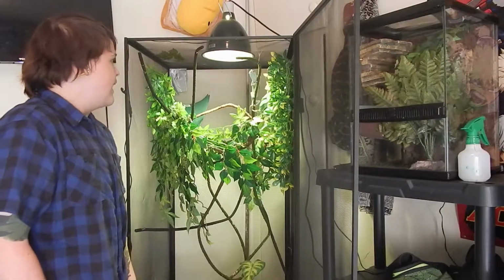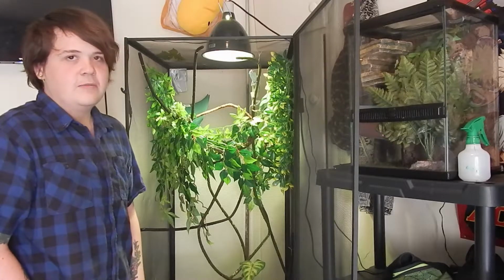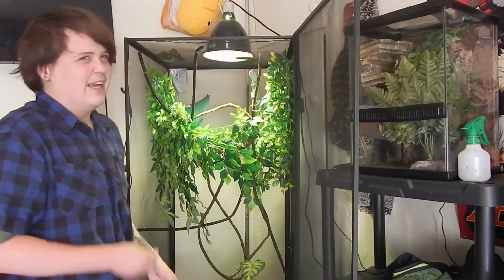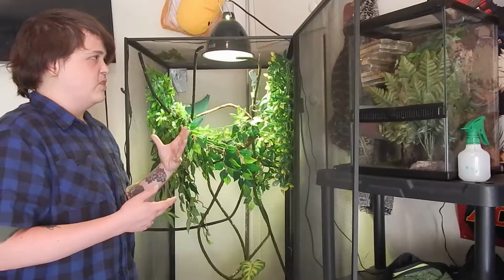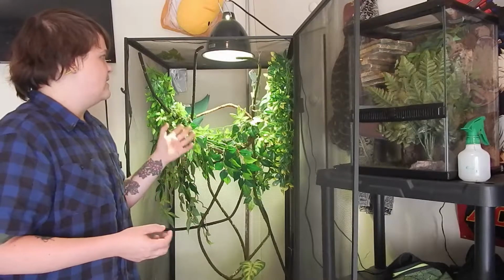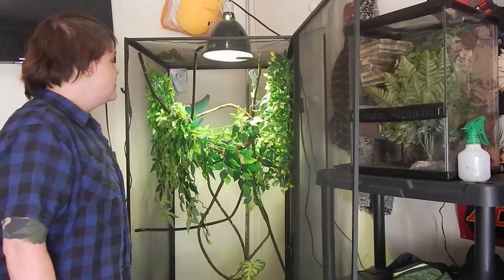We haven't had any very bad issues with the shed actually sticking. We've just had problems with him getting it off. But it's not actually stuck. If you raise lizards long enough, you'll know the difference between the lizard not being able to get it off very well and it actually being stuck. He's never had it really stuck, so I'm really glad. He's a pretty cool guy.